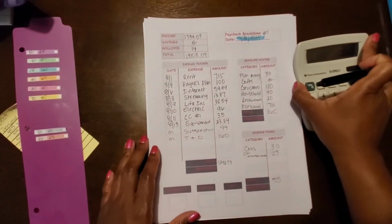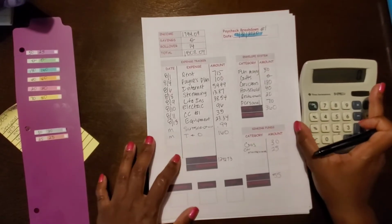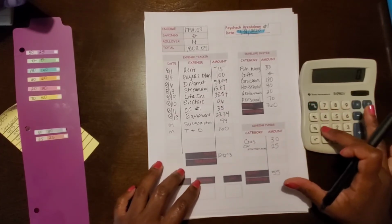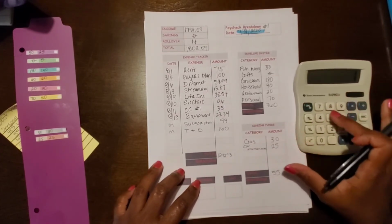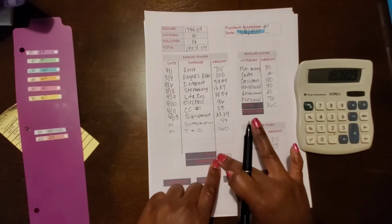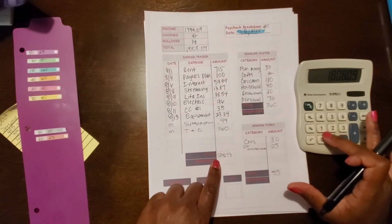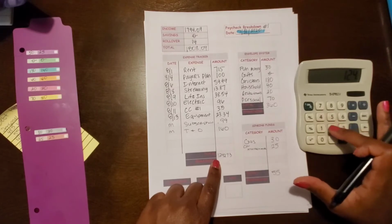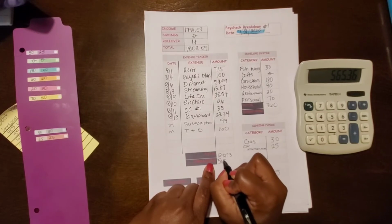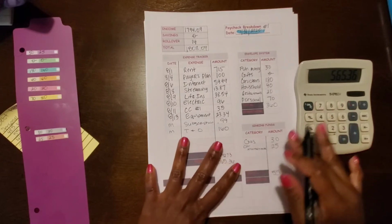Okay, so now let's go ahead and see exactly what we have remaining to dedicate towards the unbudgeted, my savings, and debt. So we start off with the income, which is $1,808.09. The first section is our expense tracker, which lists our bills, and it's a total of $1,242.73. So that leaves me with $565.36 that needs to be allocated to the remaining categories.